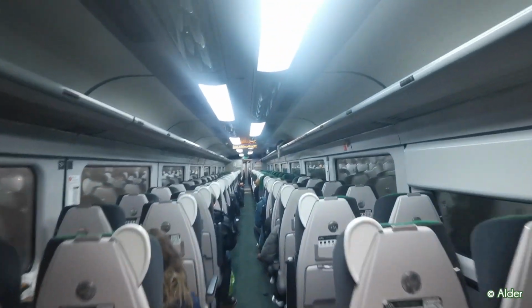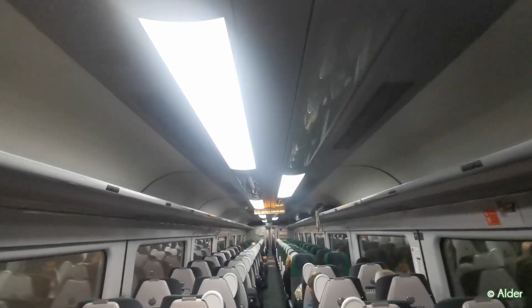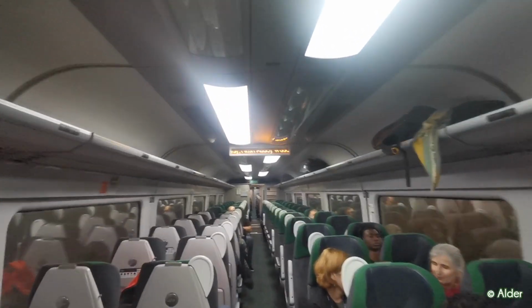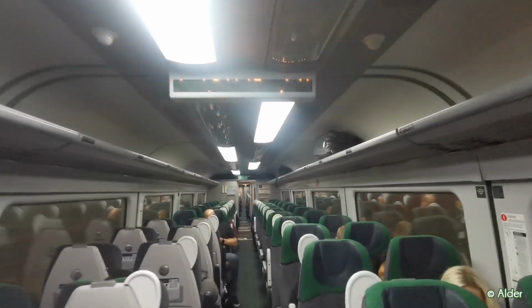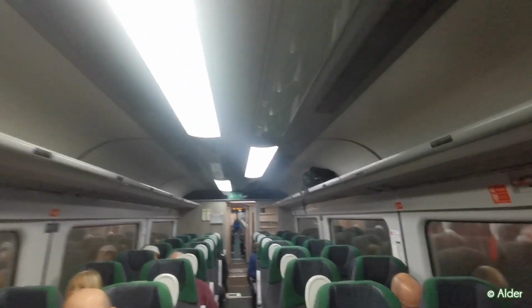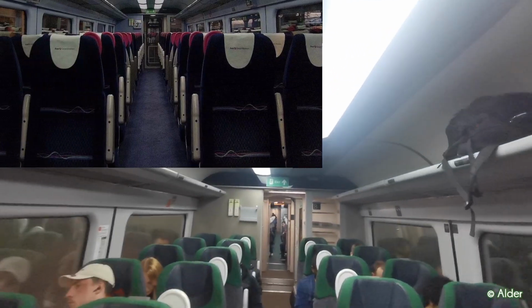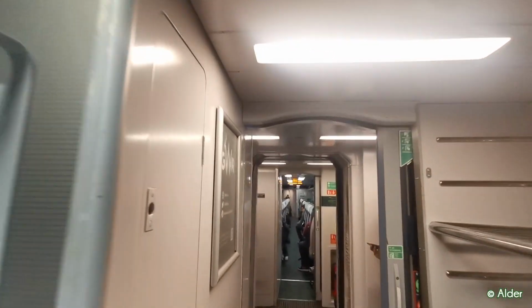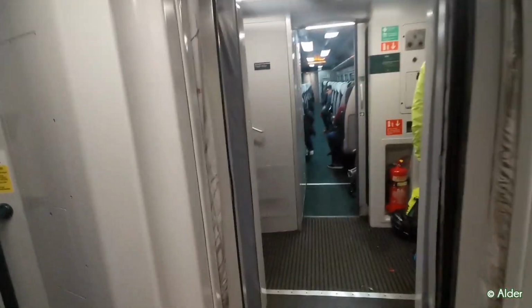And now we enter coach 2, which is basically identical to the first coach, and actually all of the coaches on this train look the same, so I won't go through all of them to bore you. Since being refurbished, the blue interiors have been switched to green, as you can see, and they generally look a little bit smarter. Finally, very conveniently, these trains have toilets on board.